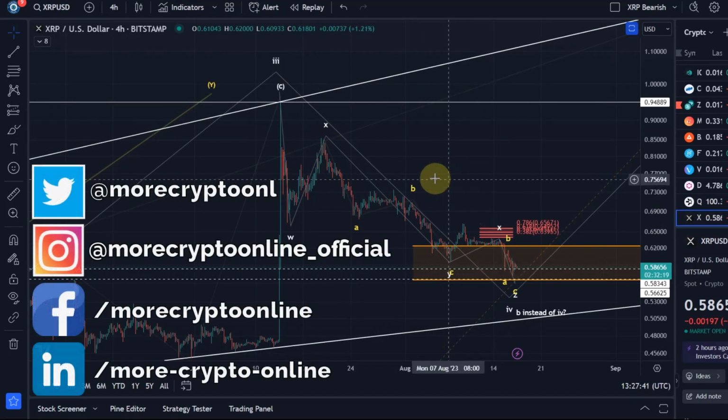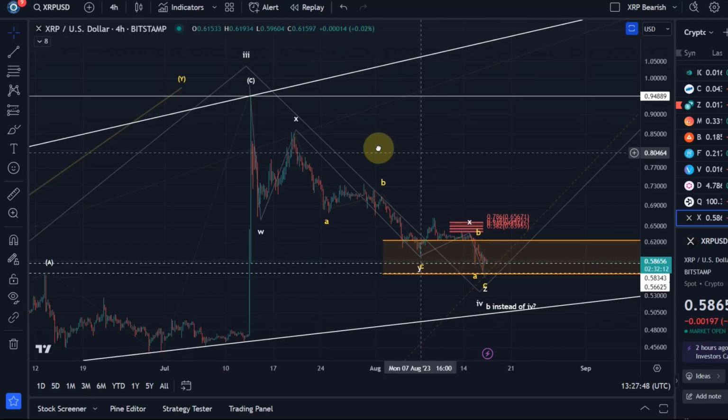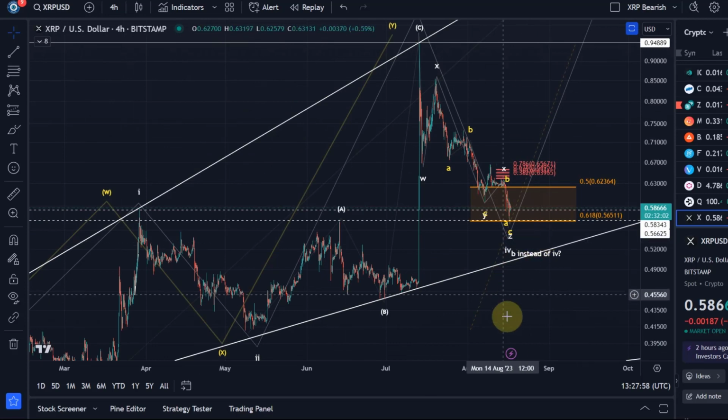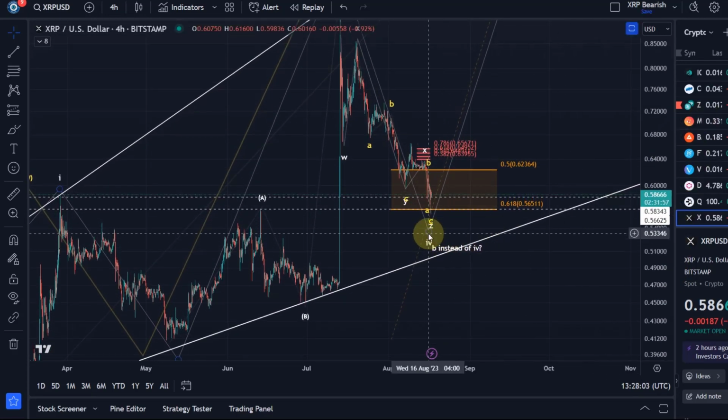On the XRP chart, we continue to see this corrective decline. I'm counting that as a WXYXZ correction still. That could change, but relevant support remains at 56.5 cents. Should we break below that, then we probably have a chance to find support at this trend line of this ascending broadening wedge, but it would be too low to be a reliable wave 4.